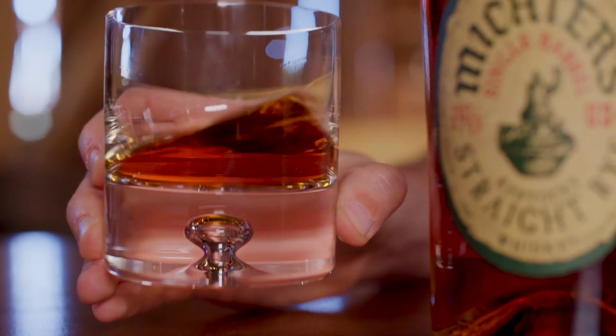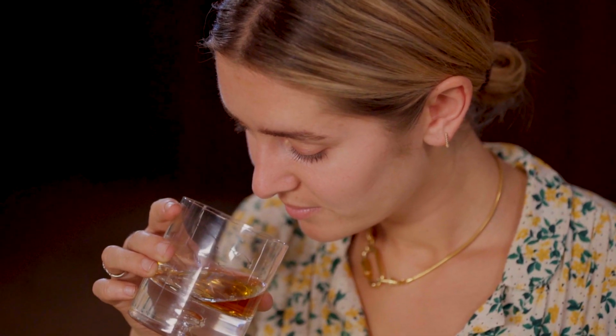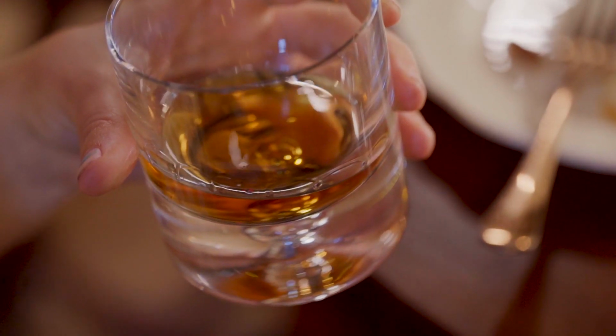Yeah, I totally see what you're saying. Once you have the sweetness of the pie already on your palate, the spiciness of that rye really pops and you really get the full spectrum of flavor. Right, they become really pronounced and it's nice, but I love the nuttiness that the bourbon really kind of highlights with the pie as well.